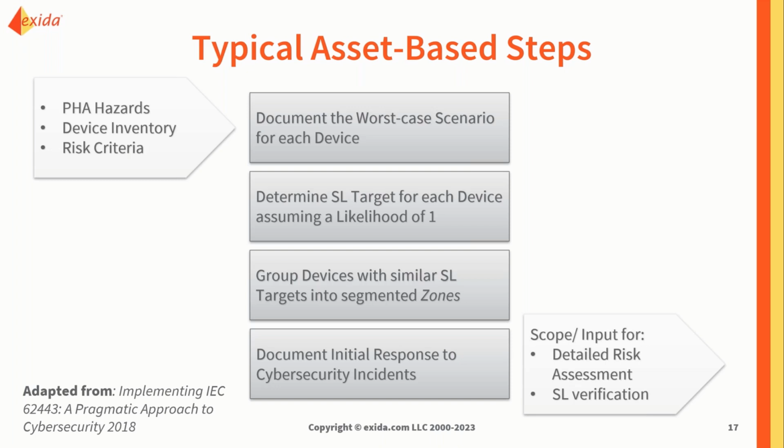That's something that's really important during our initial risk assessment: we're not considering how likely it is for a given type of attack to occur. We're not taking credit for any cybersecurity protections like network segmentation or antivirus. We're really just trying to prioritize those most critical zones based on that worst case consequence. Then for those devices that have similar risks, similar SL targets, we'll group them together into zones. For each of the zones, we'll identify what that initial response would be, depending on how critical that zone is, should a compromise occur.